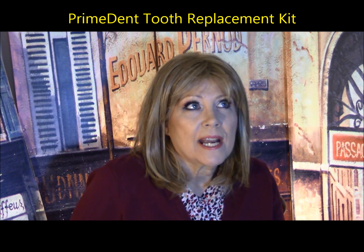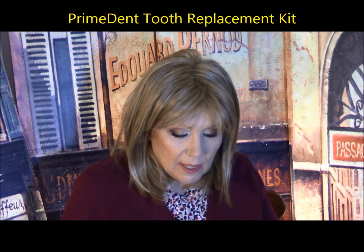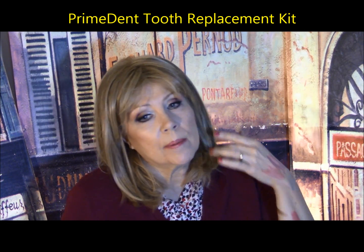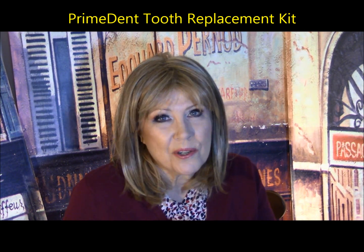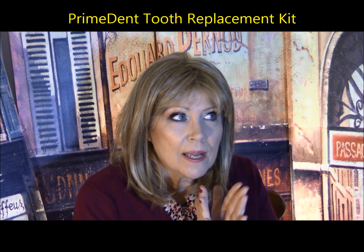It feels very natural. I can't chew on it though. It is an interesting concept. It's a porous material, plastic, so they recommend that you don't eat orange food that will stain. If it stains your fingers, it'll stain the tooth. The tooth is a plastic.